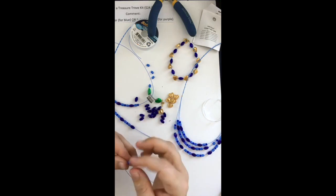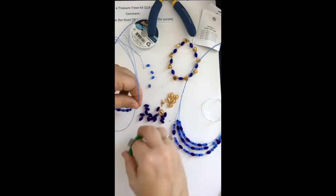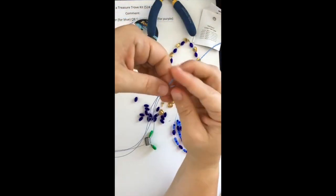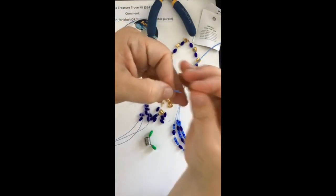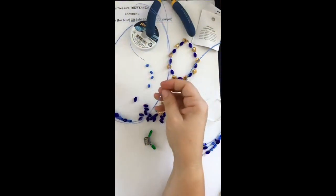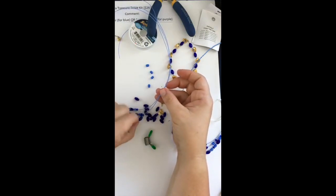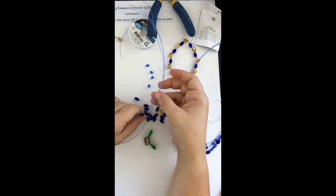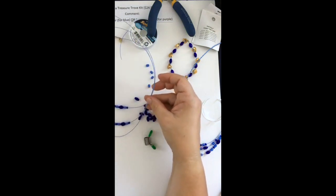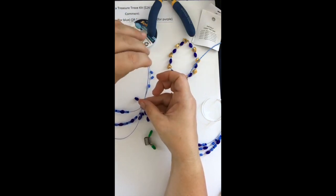Okay, so we're just going to pretend like I've done all three of these wires for the sake of time. And you're just going to take all three wires. And again, you'll string a 2 by 2 millimeter crimp tube and pull it down. And once you get it down here, you can start adjusting. So just pull on the one with the most beads, pull it down, pull the middle one so it's centered, and just keep adjusting until you feel like it's a good length for you. And you can pull up here if you want to make the bottom tighter.